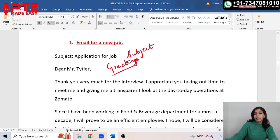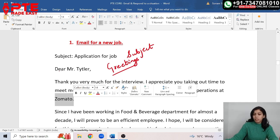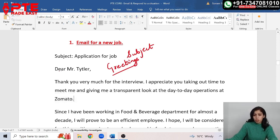So if you get any letter related to any email related to application for a new job, so you simply use everything like such and at the end change the name of the company. Instead of Zomato, you can write any other name. If the name is already given in the prompt, use that name. If it is not, you can use Zomato or any other name, whatever you wish to. Now, so you have already given the body. You have already introduced. Okay.